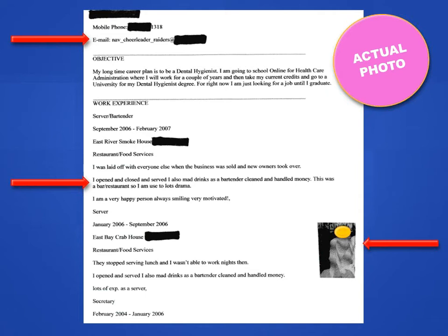And then last but not least, a picture is definitely not needed on your resume. It's safe to leave it off. They should not ask for a picture, so you would not need to copy and paste one on there.